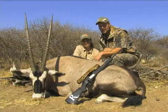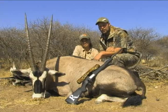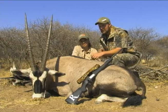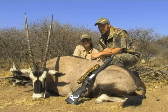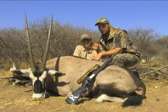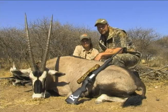It was fantastic. Another great hunt here with Corne Kruger, Omoeve Safaris. Can't say enough good things about him, and I can hardly wait to get back out in the field and continue hunting because I have yet to get a gemsbuck, and I can only hope that I can get one this good.